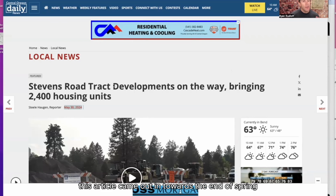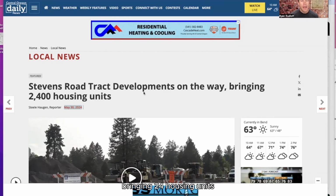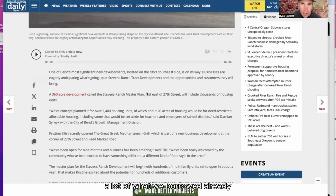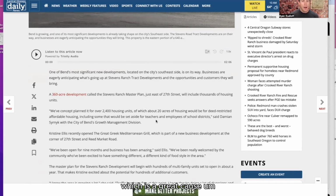So it's pretty interesting. This article came out towards the end of spring, early summer: Stevens Road tract developments on the way, bringing 2,400 housing units, and it was just recently updated a couple weeks ago. But what it's going to tell you is a lot of what we've already explained. 360 acres just east of 27th Street, over 2,400 units, 20 acres of which will be deed restricted affordable housing, including some that would be set aside for teachers and employees of school districts, which is a great cause and a great way to help more qualified teachers get in here, because we're going to be building more and more schools, including in this development. We're going to have an elementary school, so that's very interesting.